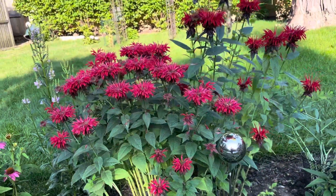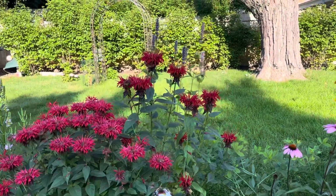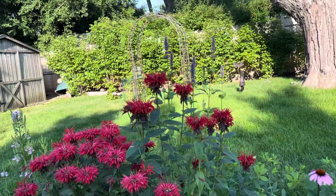The bee balm is in full bloom, looking very gorgeous. Behind it is the black adder hyssop, which goes nicely, I think, with the bee balm.